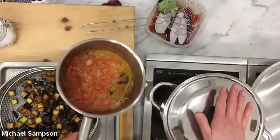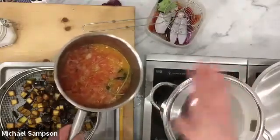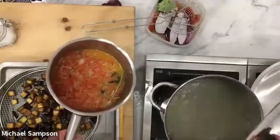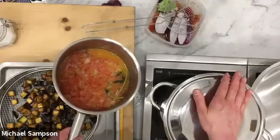So while we're waiting for the other people to have the eggplant fried, you can all put the water back on the heat. So the water should be coming up to the boil, okay? Because we're going to start to cook our pasta.